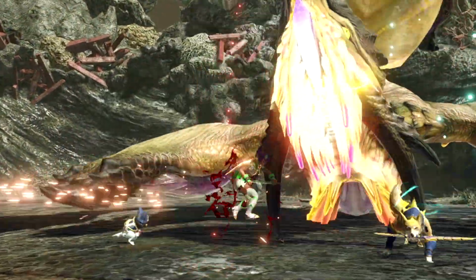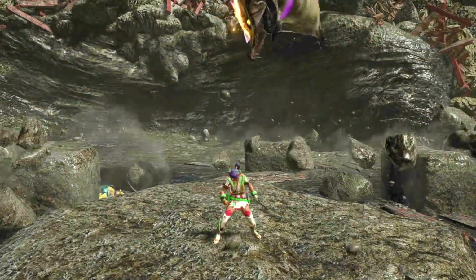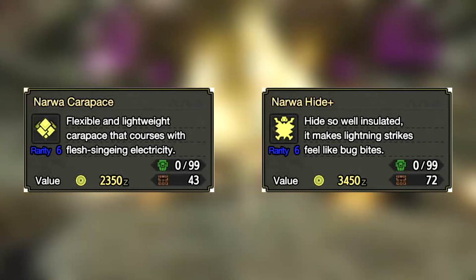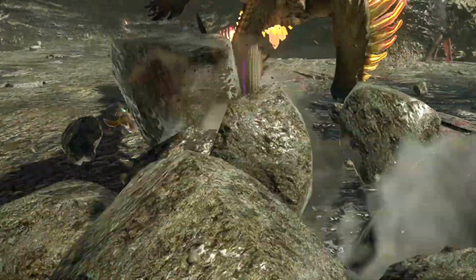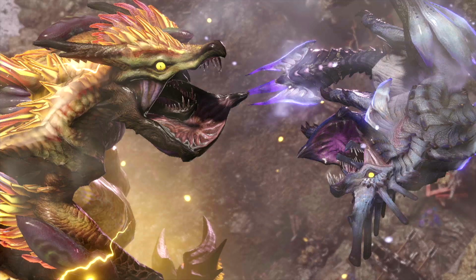With the Thunder Serpent being the female counterpart of the Wind Serpent, they share a number of similar characteristics between one another, such as the flexible properties of their skin. However, the dimorphism between the two Elder Dragons is very prominent to the point that when compared side by side, the details of Narwa's anatomy really stand out.